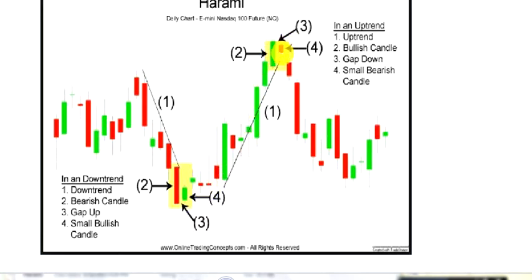And then here at the top, we had a bearish harami. So we had a high, we had an inside day, where the range fits inside the previous day's range, and then we had confirmation of the bearish harami by the market selling below the low of the inside day. And then you can see that the trend continued down. So this is just an example.